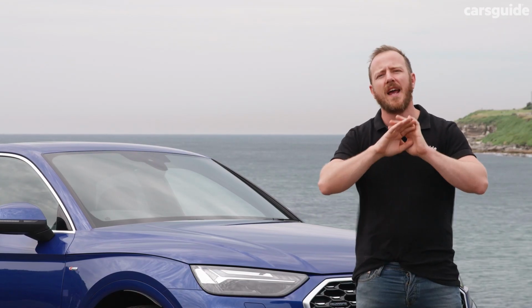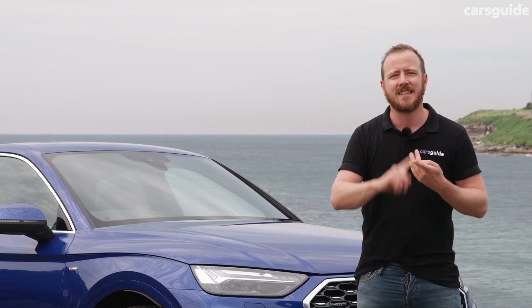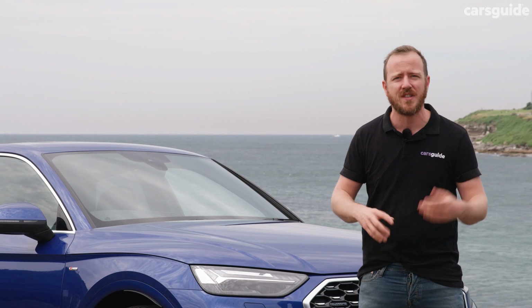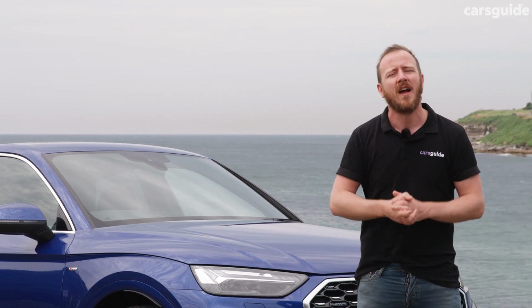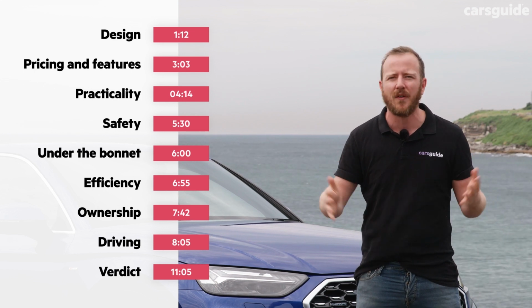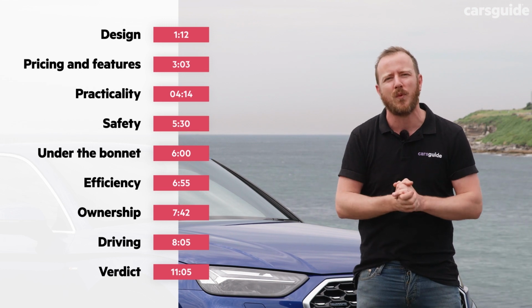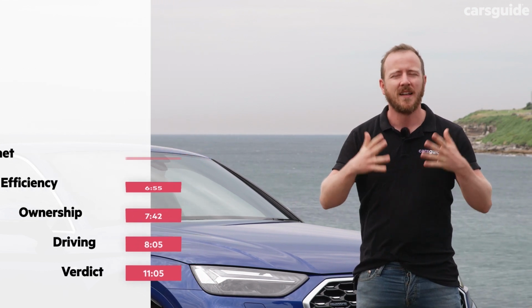And we are going to be covering everything here, from pricing and features to design, practicality, safety, what's under the bonnet, efficiency, ownership, what it's like to drive, and of course, my final verdict. But I appreciate time is precious, so if you're in a hurry, feel free to skip ahead with the time codes or the chapter markings so you can jump to the bit which interests you the most. All right, got it? Let's get started.